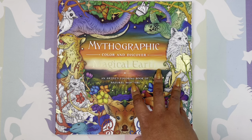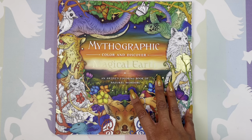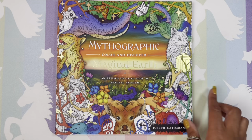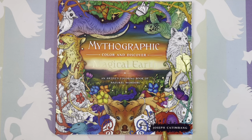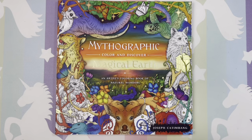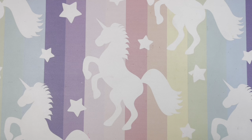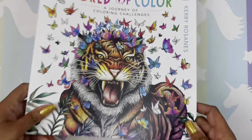August. Like, this year, we have like 15 mythographic books coming out. And they also have new illustrators now bringing out their editions. So it's getting crazy with the mythographic books. Honestly, in 2 years, I'll need a bookshelf just for mythographic books. Because I like them, so I'm going to buy them all. I like them.